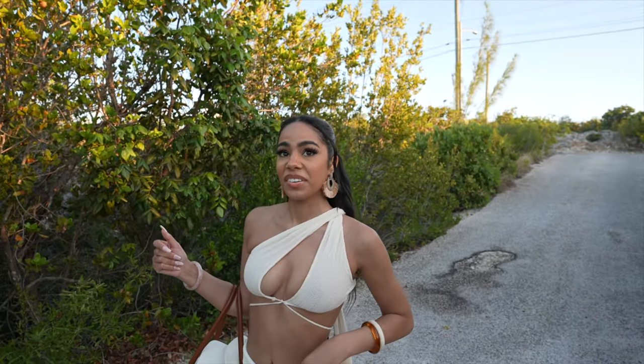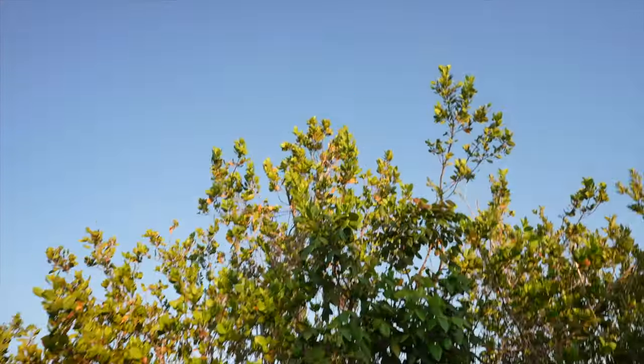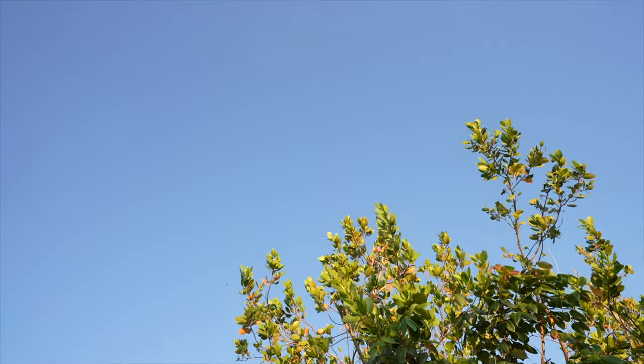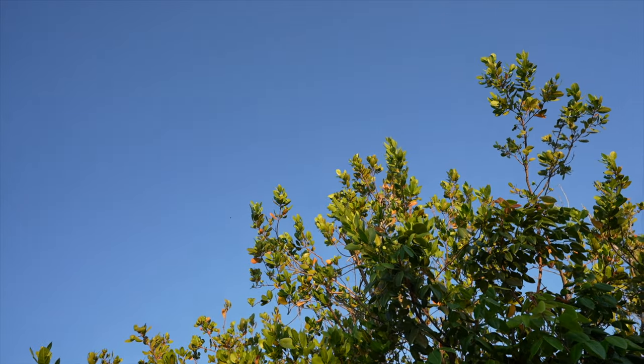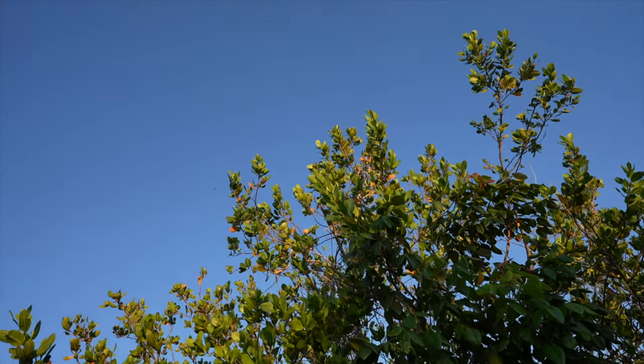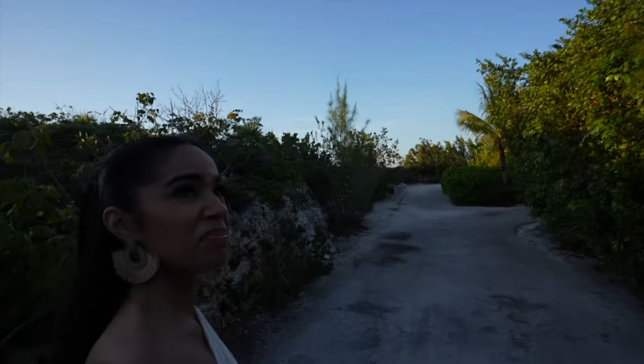There's the spider. Where? Right there. See it? Oh, sorry. She sees a spider. You don't see it? I see something there. I don't know if it's a spider, though. Y'all can't see it on the camera. Maybe you can, but she picked it out because she hates spiders.